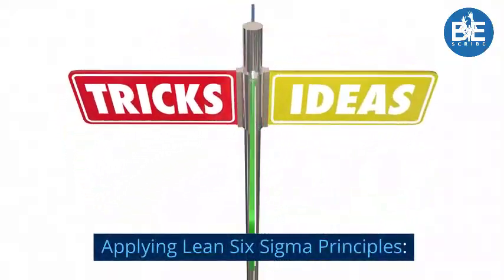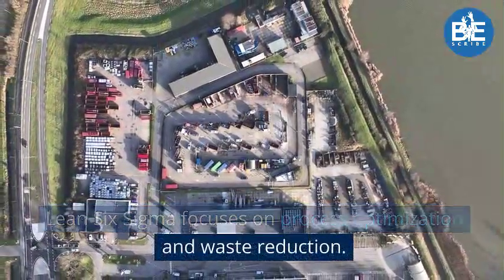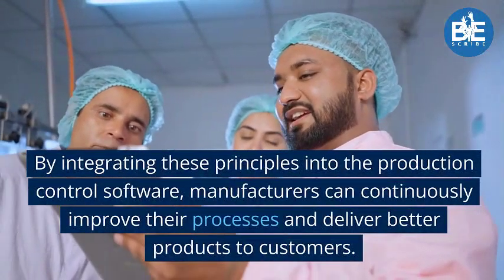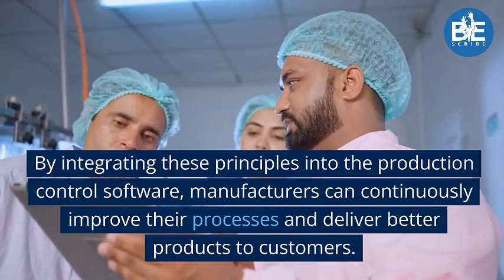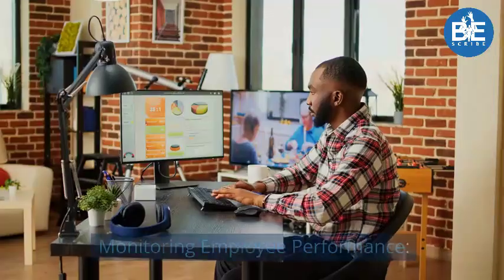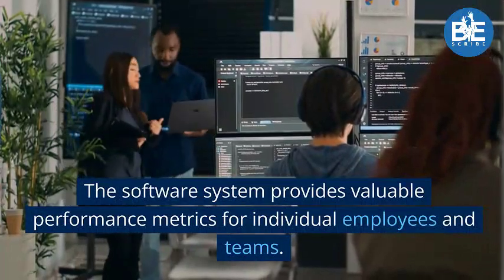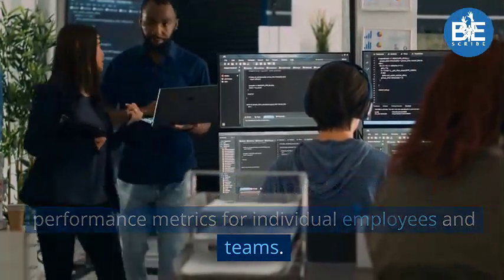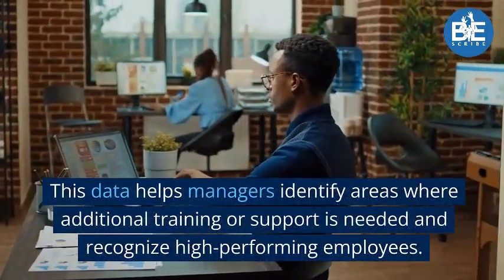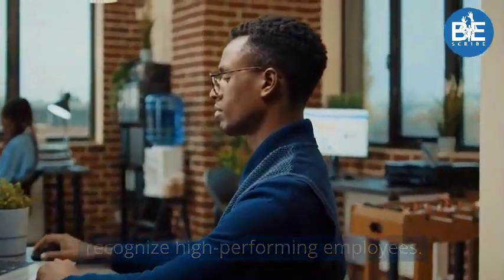Applying Lean Six Sigma principles. Lean Six Sigma focuses on process optimization and waste reduction. By integrating these principles into the production control software, manufacturers can continuously improve their processes and deliver better products to customers. Monitoring employee performance. The software system provides valuable performance metrics for individual employees and teams. This data helps managers identify areas where additional training or support is needed and recognize high-performing employees.